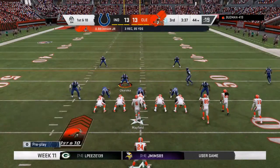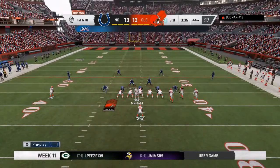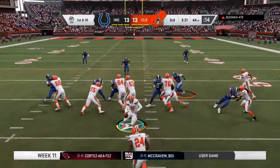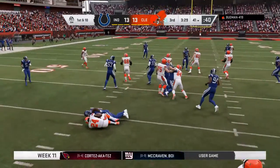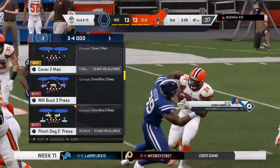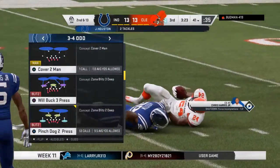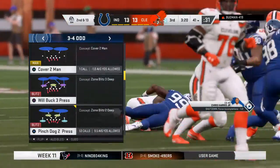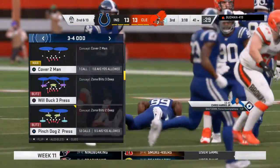Took just one play to move all the way to the 44 as they try again on first down. A run for Nick Chubb. And this has been a familiar sight all afternoon as they stop him behind the line. That'll set him back with a loss of 3 on the play. And it'll bring up a 2nd and 13.